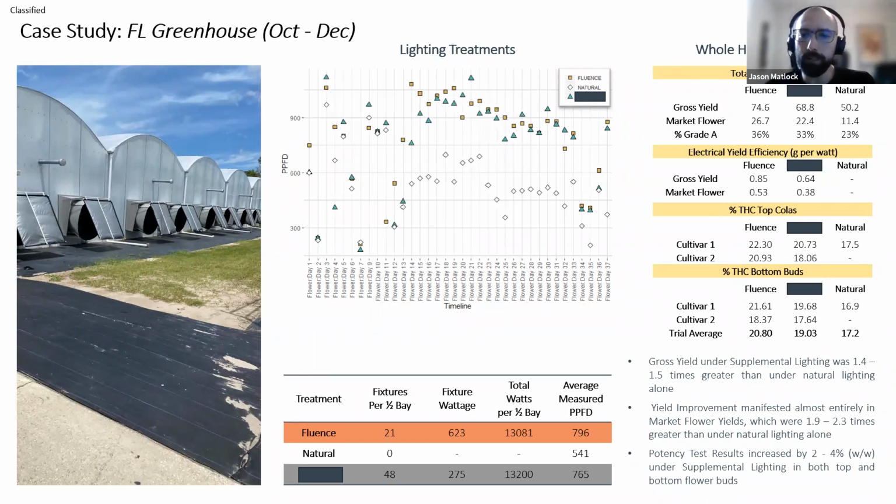And what's important here to note is that yield under supplemental light was 1.4 to 1.5 times greater than under natural light. And that improvement really occurred in the market flower portion. So we produced more flower, but we produced better flower. The fraction that went to extract and pre-rolls remained fairly consistent. The increase was almost exclusively in the top to mid canopy development and creating more market-ready flower.